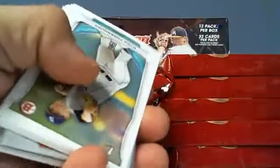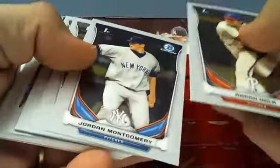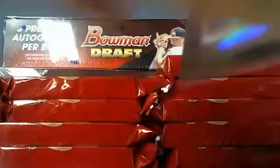Pack number one. Wow, we started 12 minutes in. You guys kept me talking too long. We got bases. I won't show all the base, but if I see a Johnny Manziel in the back, he's a refractor. Base, base, base. Hunter Harvey, mini. Bases, and we'll show the refractors. Austin Dekar and Corey Seager.